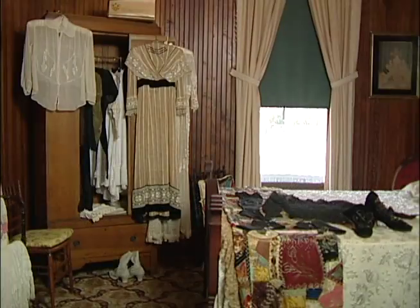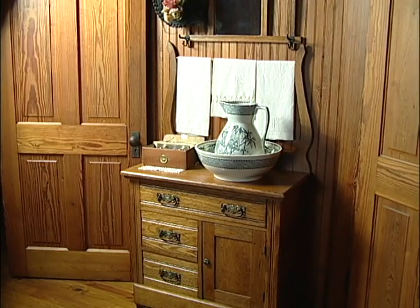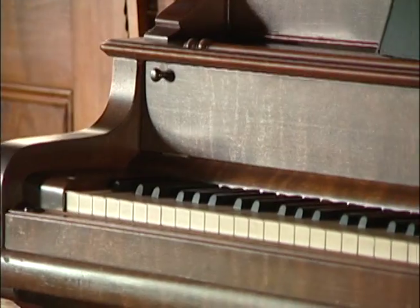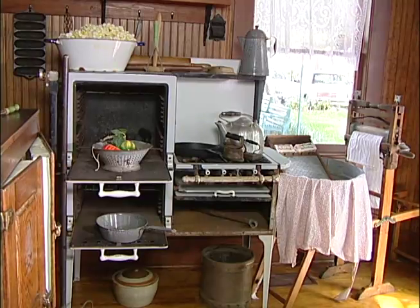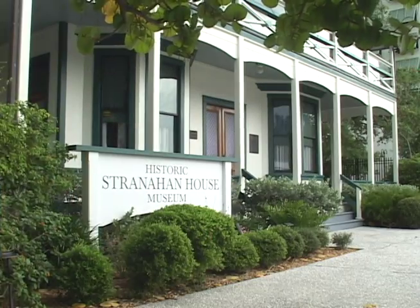A guided tour through the historic Stranahan House Museum is a journey into the past. A link to a time when Seminole Indians made friends with a young Ohioan who settled in the frontier town now known as Fort Lauderdale, and who built his wife a home so charming it survives today as a unique museum. Restored to its 1913 configuration, the Stranahan House Museum in downtown Fort Lauderdale is a must-see in South Florida.